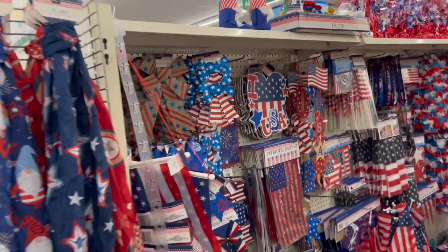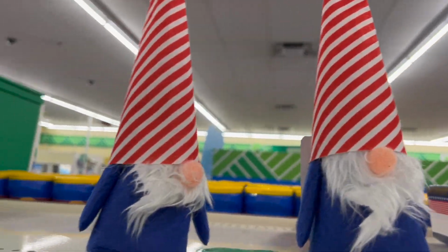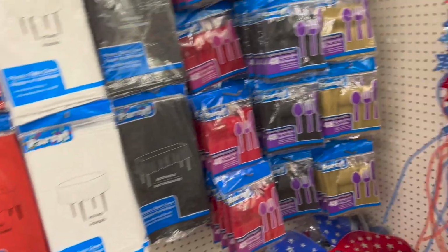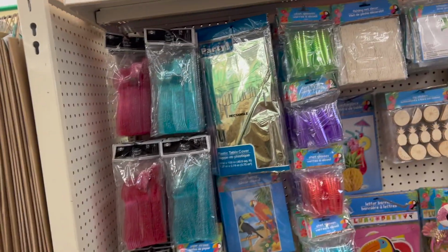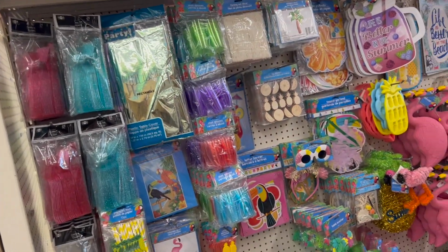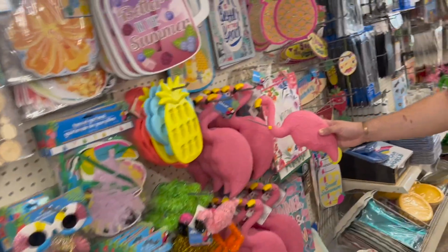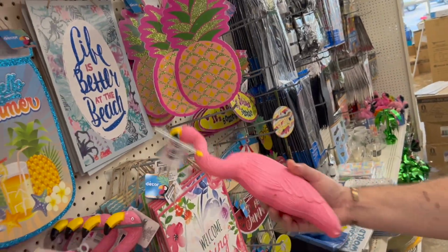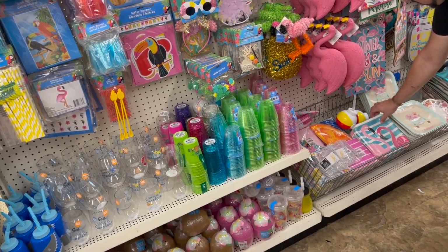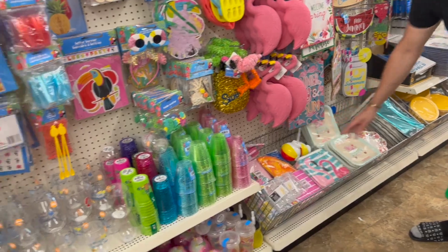Look, what does a gnome have to do with 4th of July? It doesn't make any sense. Another gnome. It doesn't have to do anything. I don't get it. I'm telling you, the gnomes are everywhere. Oh, shot glasses. I got flamingos. So if you're staying at the Flamingo in Las Vegas, you can take this with you poolside and be vibing out. Wow, look at that. Flamingo vibe. You guys can have a party out there. Oh, cute.